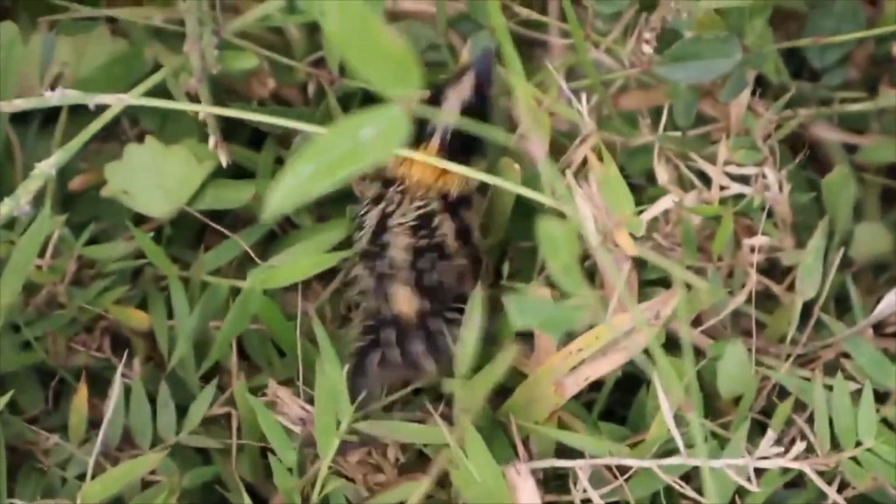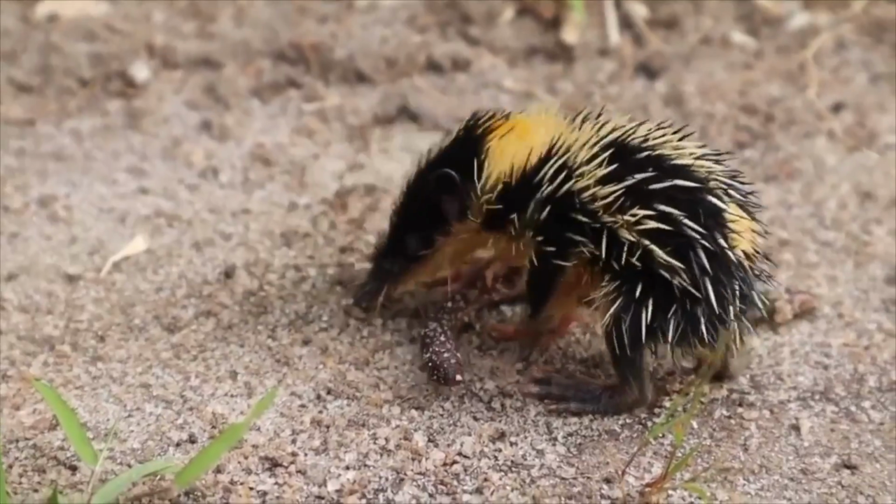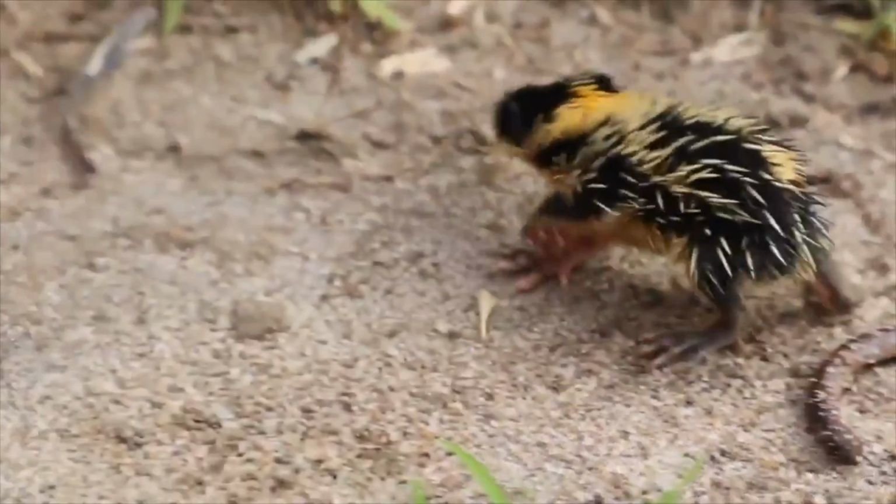Back in Madagascar, this is the lowland streaked tenrec, which is related to the shrew.